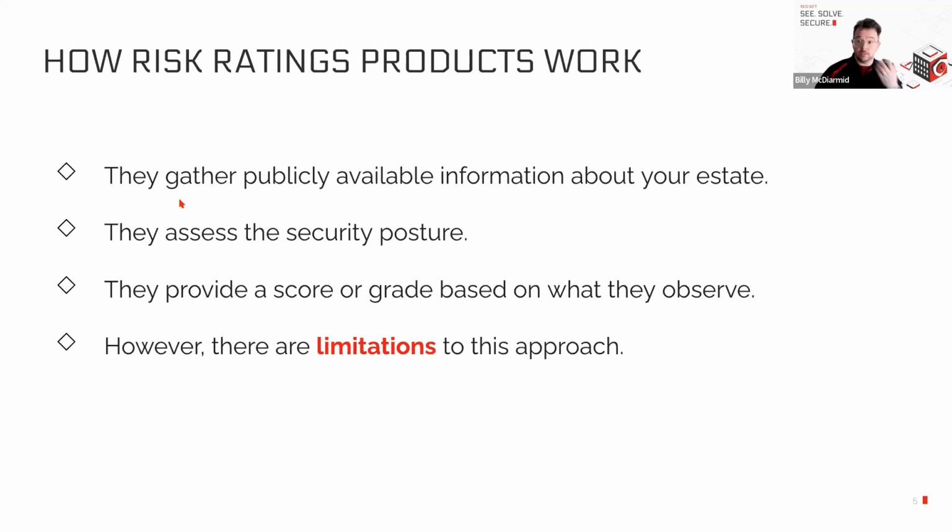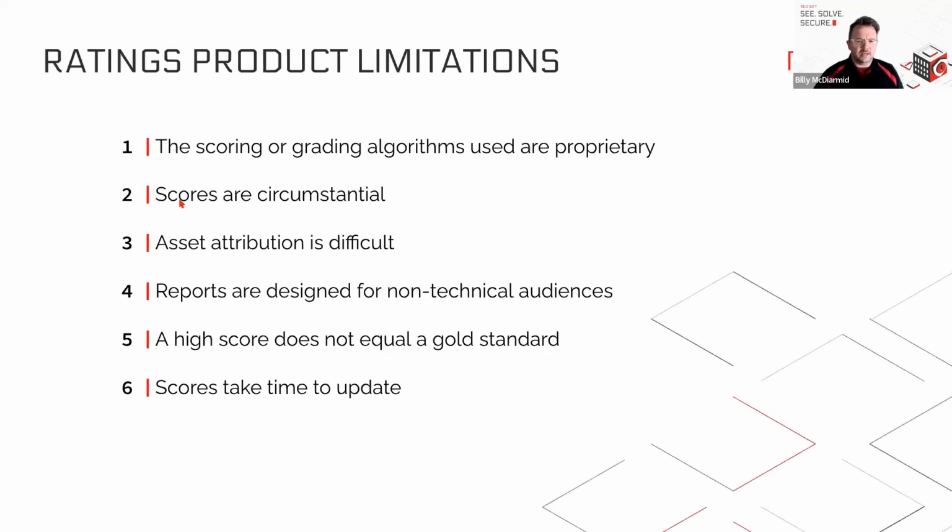They're assessing the security posture based on a number of different standards, and then they provide you with a score or a grade based on what they observe. If you've already seen Hardenized, you might be going, doesn't Hardenized do that? Well, conceptually, yes, but how these organizations do it is very, very different from Hardenized.